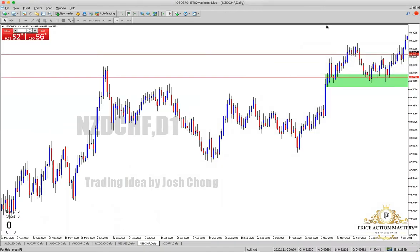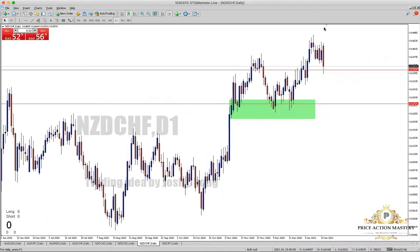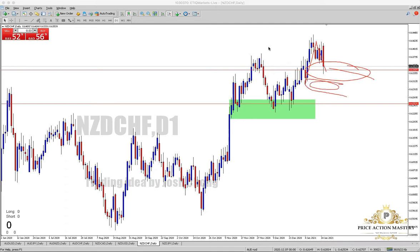The next will be New Zealand CHF. New Zealand CHF is also very clear. For this I'm going to see upside exposure. As we can see, higher high, higher low. So somewhere around here I go for a buy, and my SL I'm going to place somewhere around here.